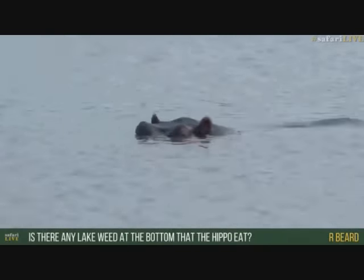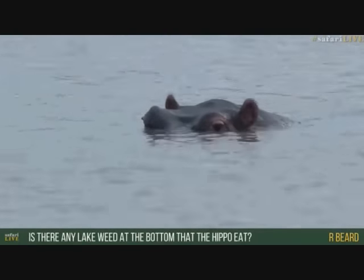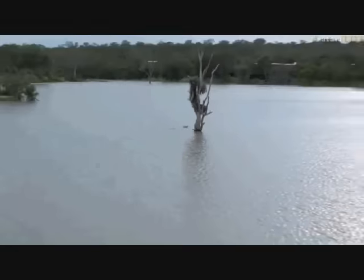Oh, Beard, you asked, is there any lake weed or anything at the bottom of the dam that the hippo feed on? No, I'm not sure. I'm sure there is vegetation at the bottom of the dam or the water hole, but I don't think the hippo feed on it. The hippo generally are grazers. There are certain lilies that they may feed on at certain times of the year, but generally the hippo move out of the water and they feed on land.